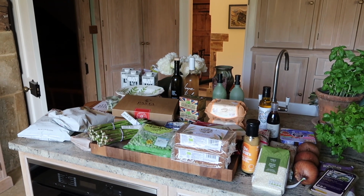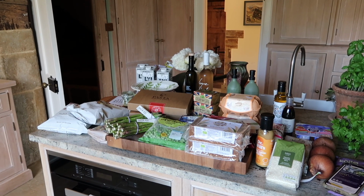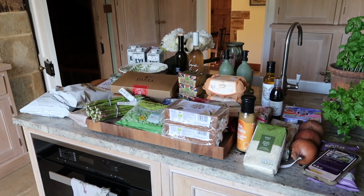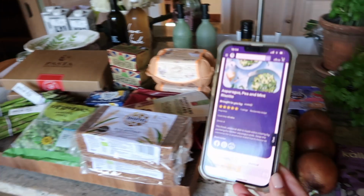Perfectly timed, our OCADO order has just arrived, and I seem to have got into a bit of a tradition of sharing with you what's in my OCADO order. So why break tradition? I'm going to share with you everything that was in today's shop. A little bit of a random bunch, but actually it all started with this one recipe.